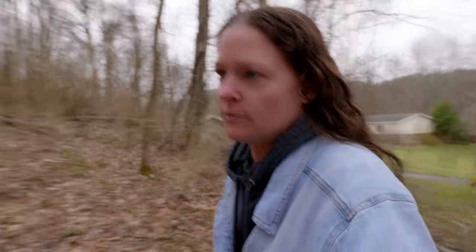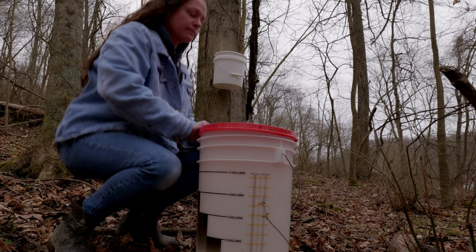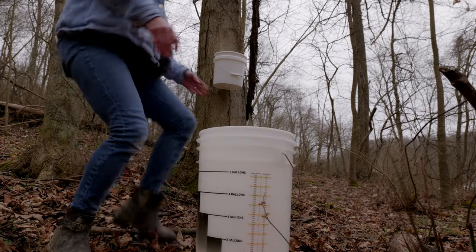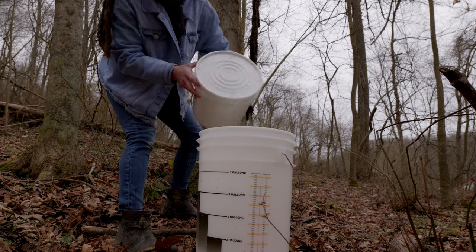I'm gonna check this one more tree here. This has been our second best producing tree of the year. This one right here. I think this is a sugar maple. And yep, it's got some. So maybe I will go check all the others.